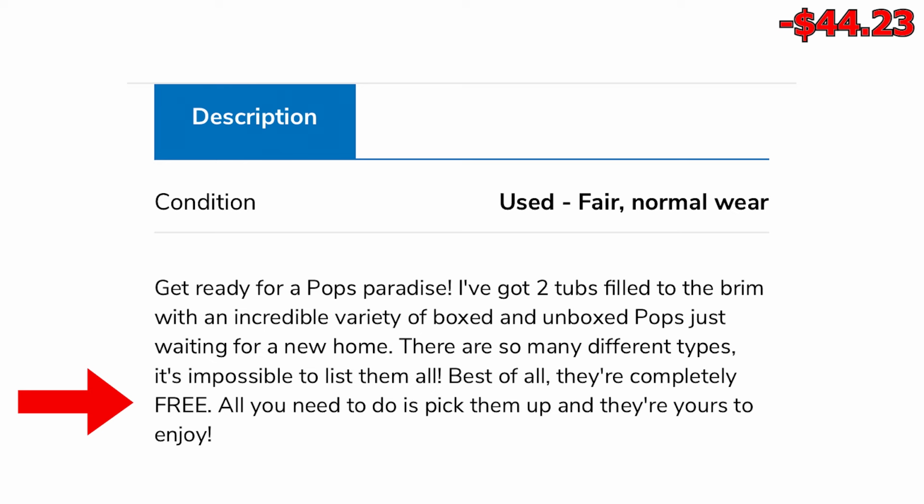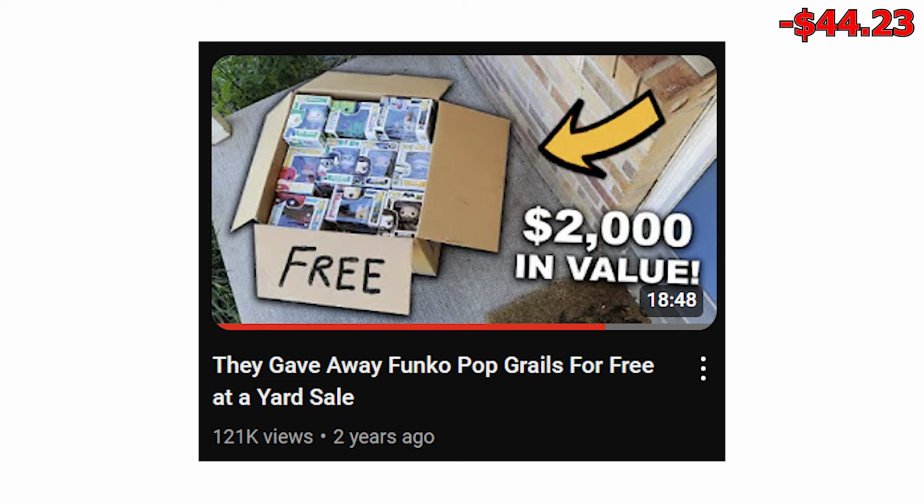Now I know there's gonna be some doubters out there. Obviously, this has happened to me before, and there were a lot of people saying it was fake, which it wasn't, which you can believe me if you want to, but I'm gonna go pick up 2 full totes of Funko Pops for free. I'm not entirely sure what's in them. They had a couple of pictures here and there, but I guess we'll find out.